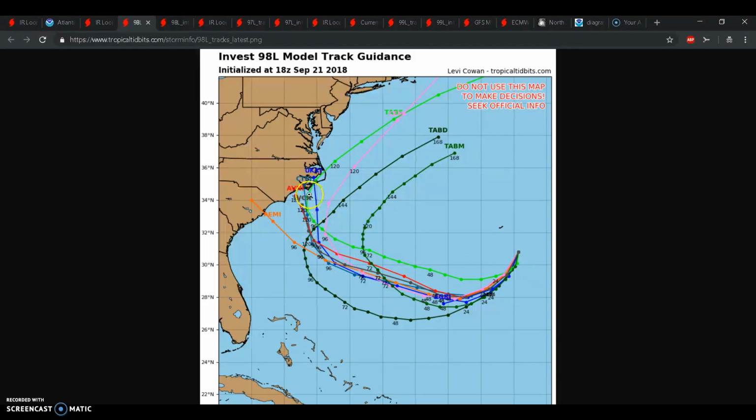And so if this does indeed take this kind of track and impacts land, it's going to be dumping even more rainfall onto areas that have already received up to 2 to even 3 feet of rain. So it's going to be dropping even more rain in areas that don't need it, and that's definitely not good news at all for the Carolinas, and they will have to watch this system regardless of development.